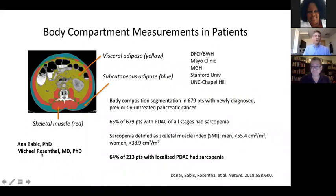Michael's a radiologist at Dana Farber and Brigham and Women's Hospital. And what Anna and Michael did is use CT scans that allowed us to quantify adipose and muscle tissue in patients. And we didn't devise this method. This method had been around for some time and was in many ways being used to study cachexia and outcomes in patients who had advanced cancers.